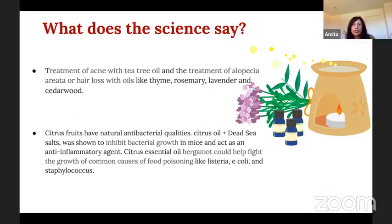Sure. All right. So let's talk a little bit about the science. This is what the science at least says. So you want to talk a little bit about that? Sure. For instance, you can treat acne with tea tree oil, and alopecia, hair loss, with oils like thyme, rosemary, lavender. I just had a great thought that I was going to say and I forgot what it was. I'll come back to it.